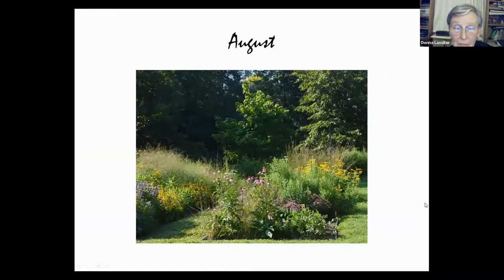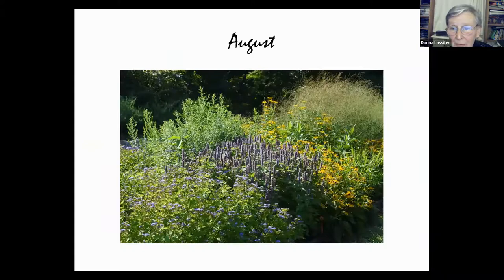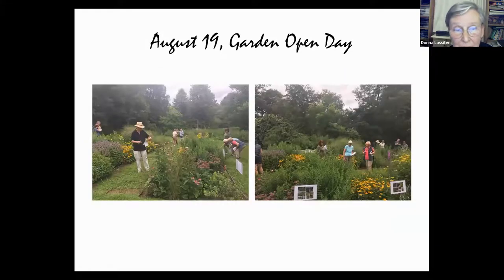This is August, the first year. This is the right plot, the first year. And this is the left plot, the first year. This is on August 19th, a garden open day. What's very nice about this is that we had signs up showing the plant combinations, and we had given out a plant list. And so people were actually walking around choosing plants for their gardens, which I was delighted to see. They weren't just walking through and looking.